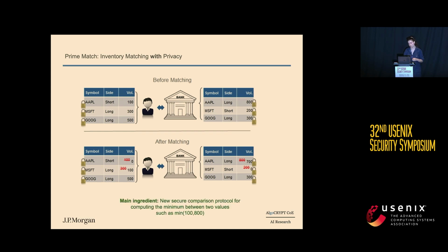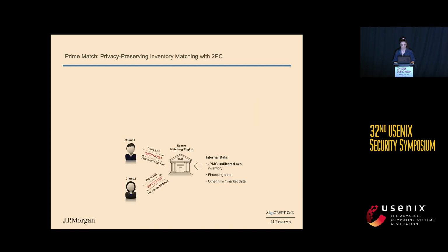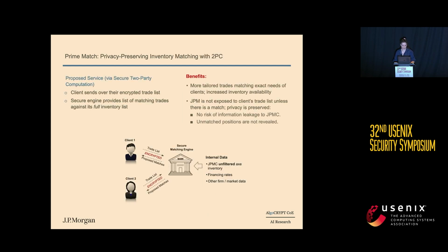And the main computation that we have to do here is computing the minimum, okay, between the volumes of the client and the bank. This is the most costly operation that we have to do in a cryptographic way here. So here is a summary of what I just said: we have a bunch of clients that send their inventory encrypted to the bank, and then we try to match it.